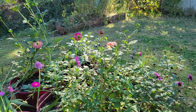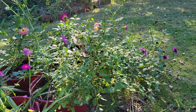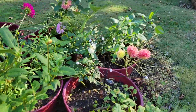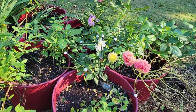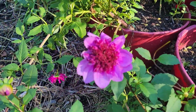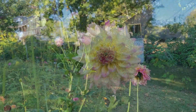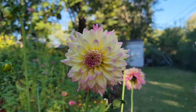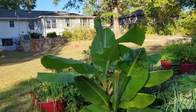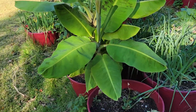But these are my dahlias, and they have been so fun to pick. They're just so pretty. So we're going to get maybe, I would say probably, a couple more out of these because they are a cold weather bloomer. But just look at these colors. Oh, and then the purples. These are my favorites over here. I mean, just stunning. My banana tree has no bananas, but I didn't really expect any, but it did get massive. I may or may not try to overwinter it. Probably not. It's so big.